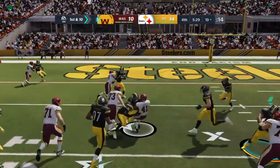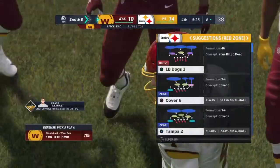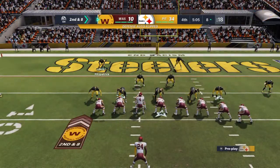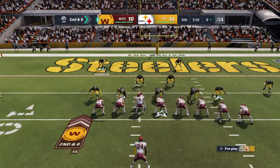A run here for J.D. McKissick. And running room hard to come by here. He gets it down to the 8. 2 yards on the pickup there. It'll be second and 8, down at the 8-yard line.